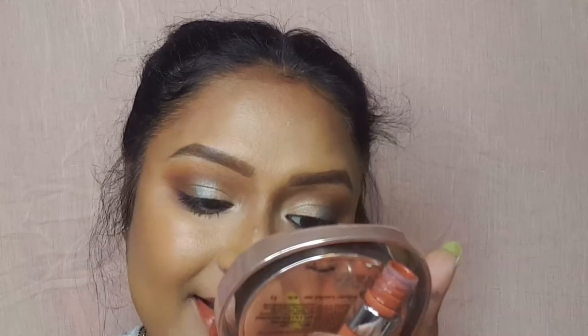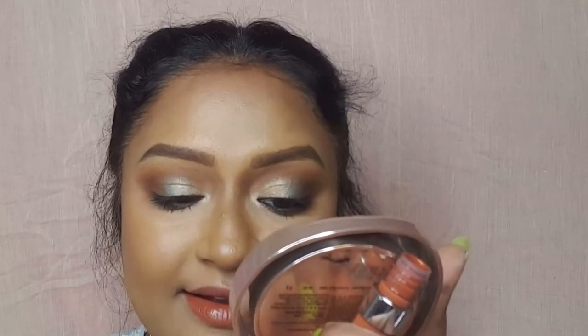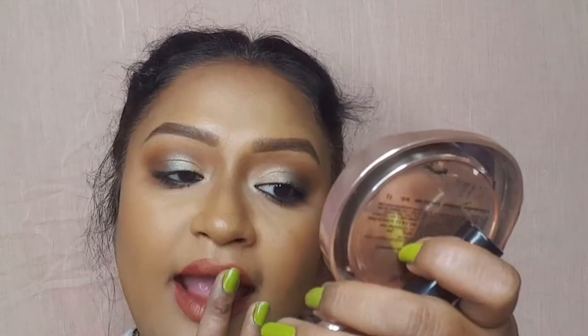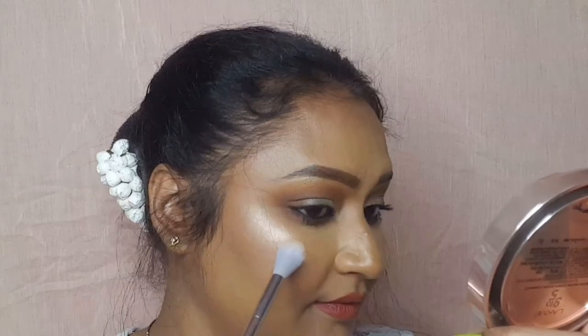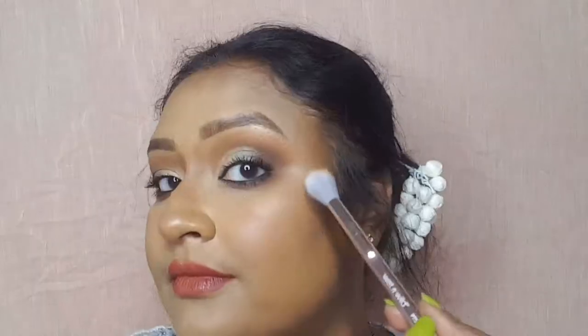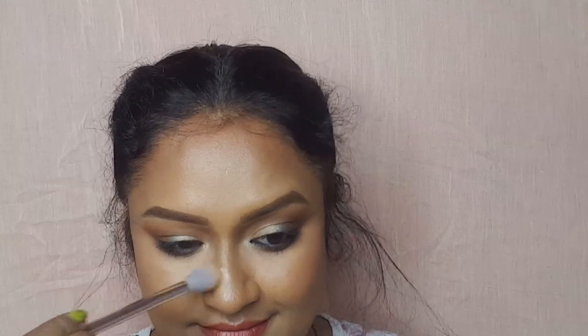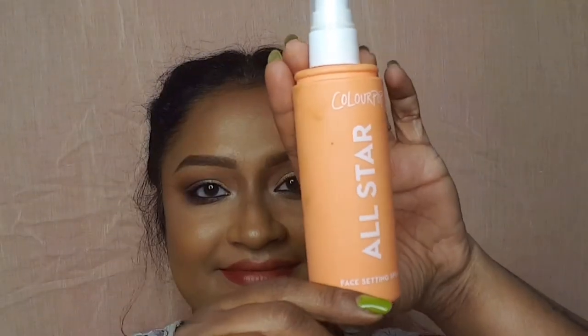Now I'll be applying my lip shade, and here I have used a combination of two lipsticks to achieve my desired lip color. With the same Rodeo Drive highlighter from Ofra, I will be highlighting the usual areas like my cheekbones, my bridge of the nose, cupid's bow, chin. And finally, using a setting spray to lock all the makeup in place.